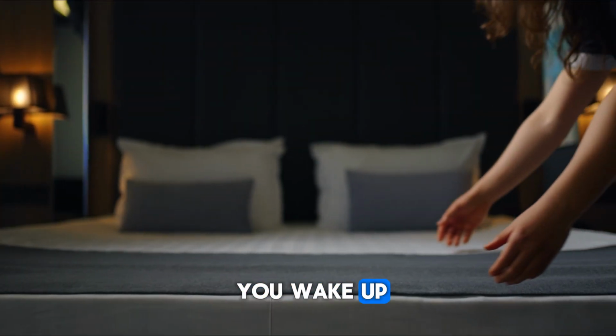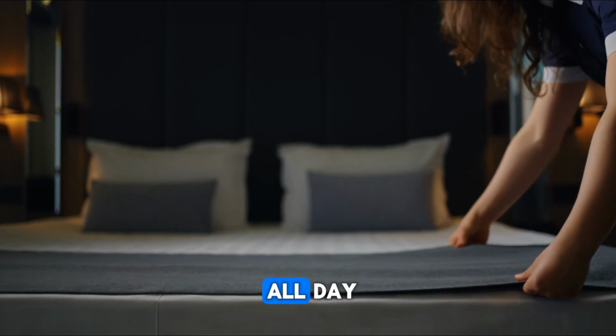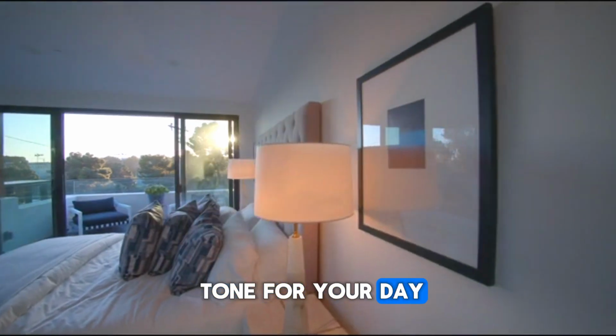So, the next time you wake up, take a moment to make your bed. It only takes a few minutes, but the benefits last all day. Remember, it's not just about a tidy room. It's about setting the tone for your day and your mindset.